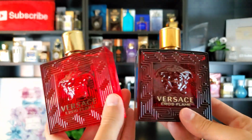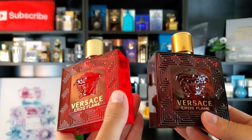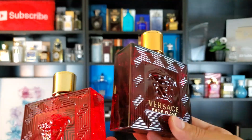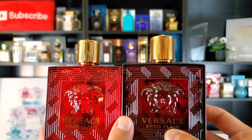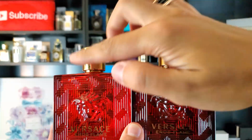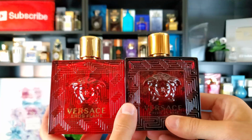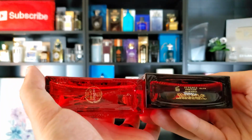Now, once again, the fake one is to the left here. It has a far more bright, vibrant, and vivid red hue to it, whereas this one is a bit more muted and not as heavily saturated. Also, the cap for the real one looks far more saturated than the cap for the fake one, which looks a bit more muted.